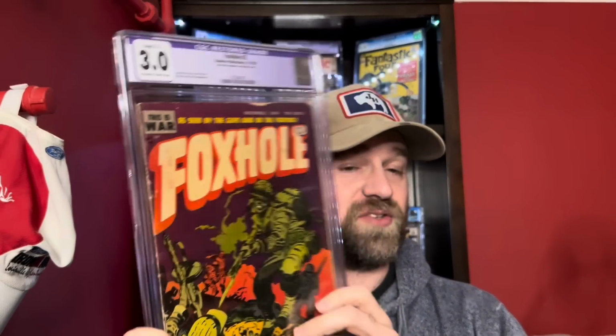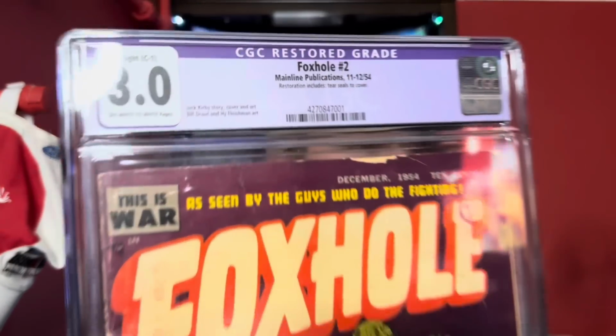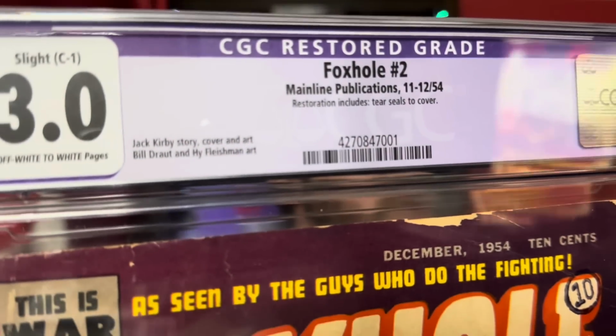This one is pretty rare. It is pretty tough to come by. And it had a, what was it? It was like a 3.5, I think a 3.5 sold for over $3,000 on Heritage maybe a few months ago, earlier this year. And so this is a 3.0, it's C1, but the restoration is just tear seals to cover.